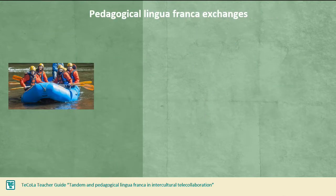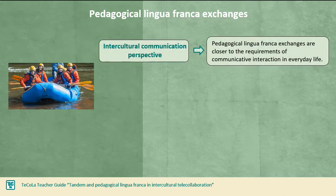From a traditional foreign language teaching perspective, with its more or less strict native speaker orientation, pedagogical lingua franca exchanges might not be perceived as the right approach. In the light of an intercultural communication perspective, however, they appear to be closer to the requirements of communicative interaction in real life. They create rich opportunities for authentic intercultural communication and learning, and they require the interacting partners to collaborate and negotiate a shared intercultural common ground.